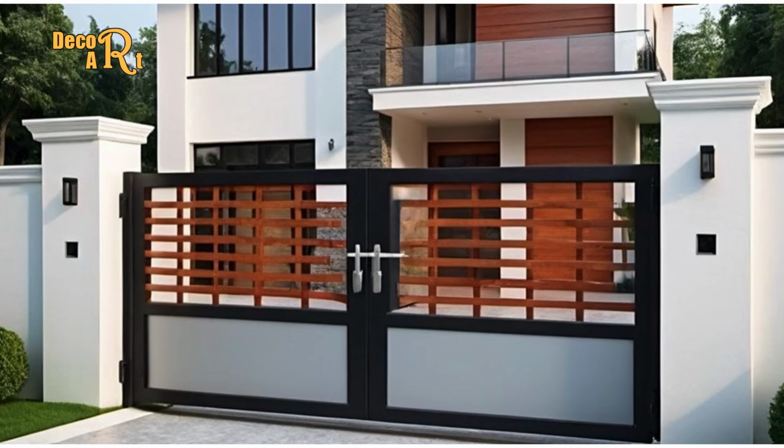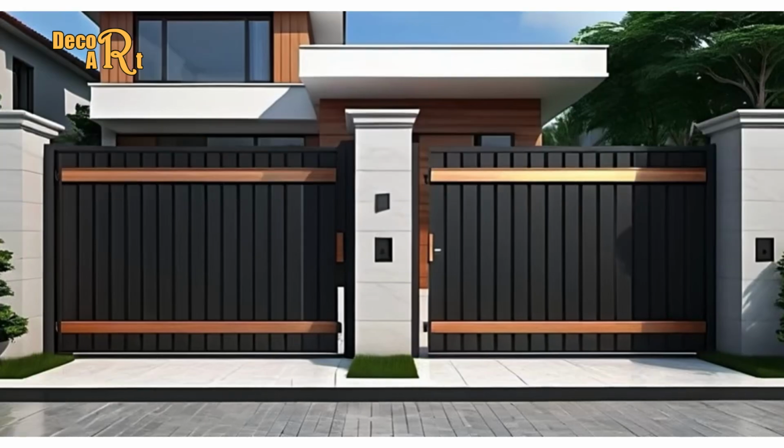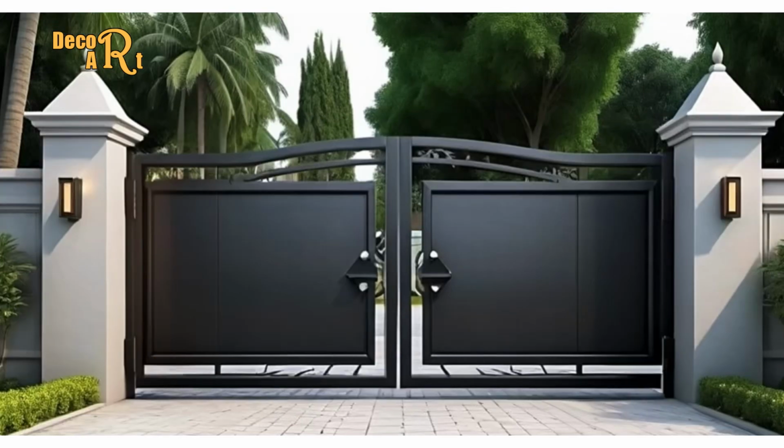Material options. Picking a doorway is the most important part of making a material choice. It controls not only how attractive something looks, but also how long it lasts and what care it needs. With wooden gates, they have a timeless appeal and come in a variety of colors and patterns. But their beauty comes with a catch. They need careful attention to keep them from falling apart and animals getting in.